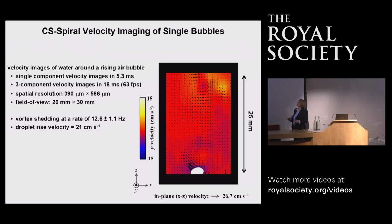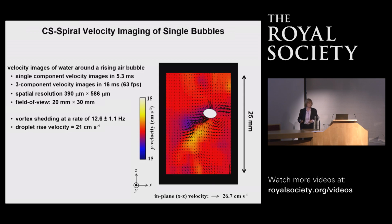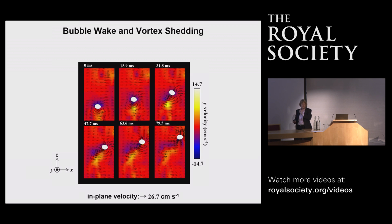Now what you should see from that is behind the bubble, there's a wake, a sort of tail of a kite behind it in blue and yellow. And if we just flip on, it takes a while to load this one, a long while to load. There we go. Individual frames there. So there's the bubble. There's the wake behind, like the tail of a kite, and that's swirling in the plane of the page.